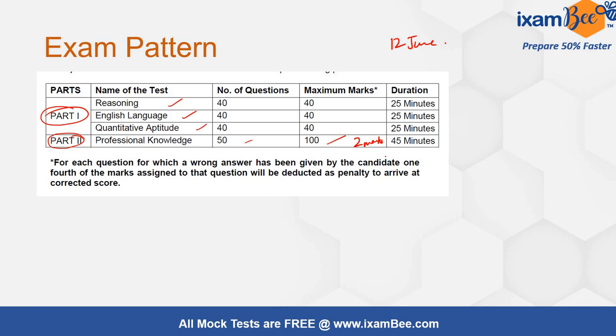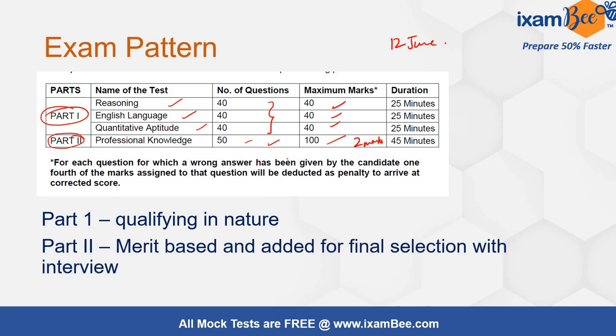Part 1 is qualifying in nature. What that means is you need to get the minimum cutoff, which will be specified by the bank after the exam, for each of these 3 papers. And then for part 2, if you qualify for all these 3 papers as per the minimum marks given by the bank, your marks for professional knowledge will be checked, which will be the merit based paper.